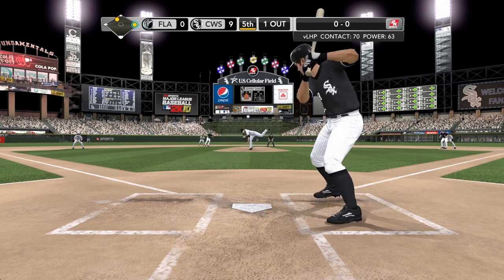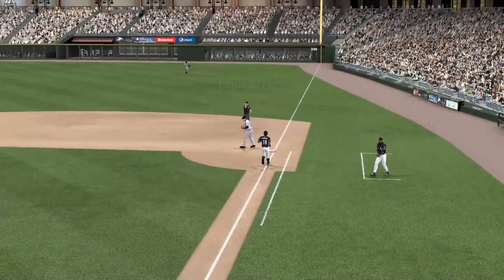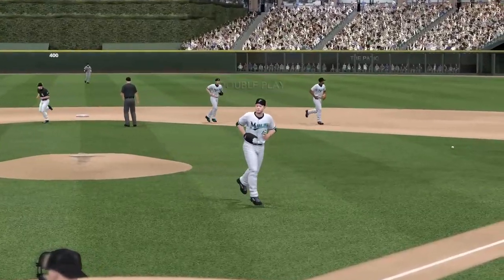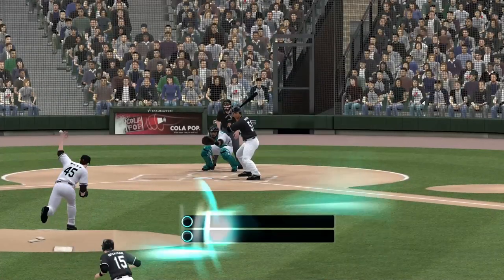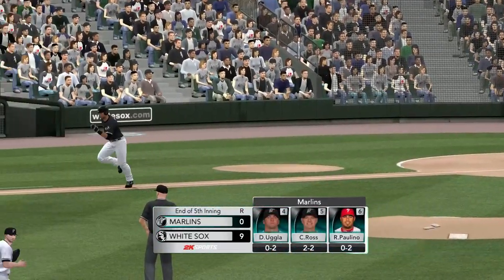Here it comes. A shot up the middle. That's one. And they get it. They turn two. So they pick up four hits in the inning and two runs across. White Sox continue to run away with this ball game.